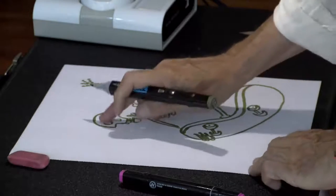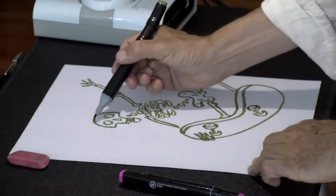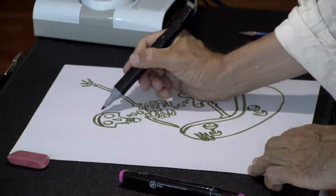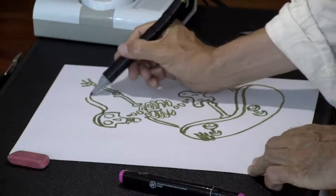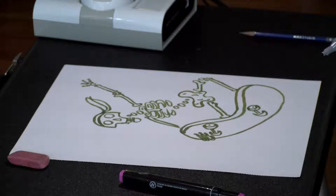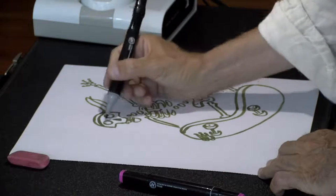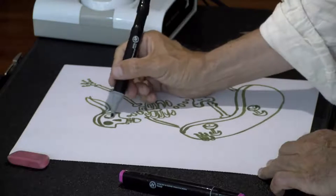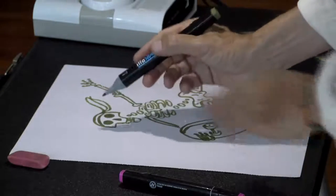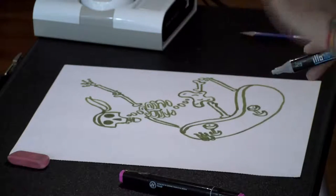I like to draw a hat or a scarf or a do-rag. Whatever you like to do here, we can do it. We can do a little do-rag thing. And if you like to do hair, you can do a bun or you can do a ribbon. What you like is good.